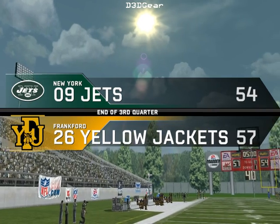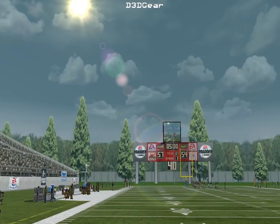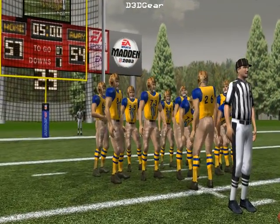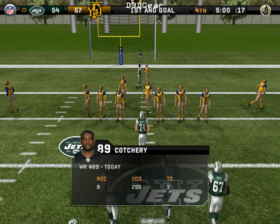So we've reached the end of the third quarter with the home team ahead of the visiting team. 57-54. Teams are set for the fourth quarter of play. They need 7 yards for a touchdown.